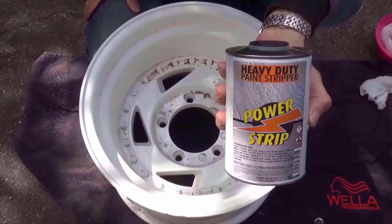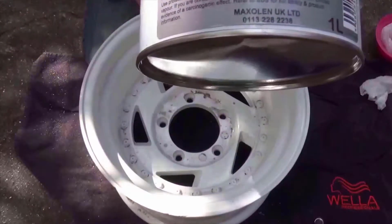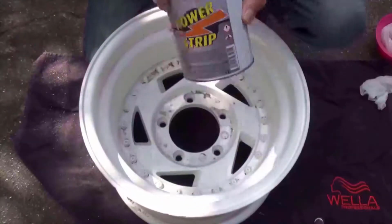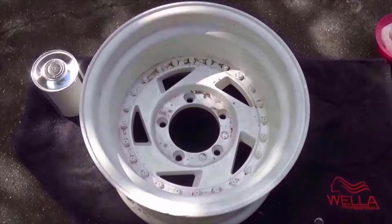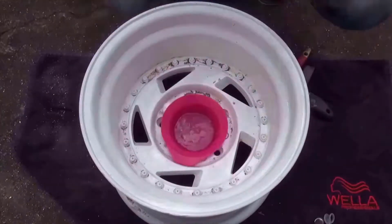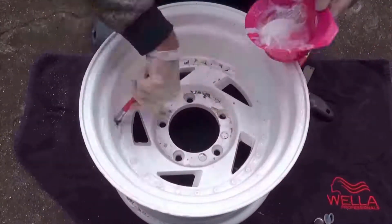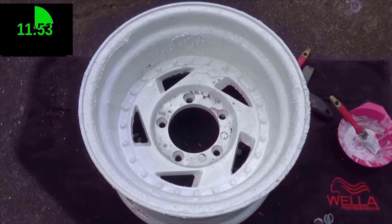There we go. Paint strip. Restricted for professional use. So professional what, I don't know. Is there professional paint strippers? Maybe there is. So, safety gloves. I'm just going to whack it on. Nothing flash, nothing careful. It's like a gel, so whack it over. Then leave it for 15 minutes.